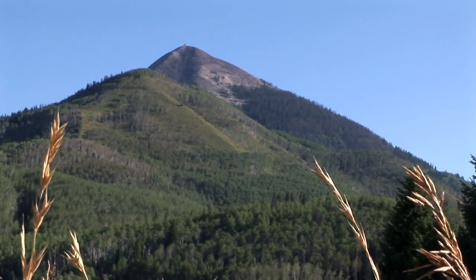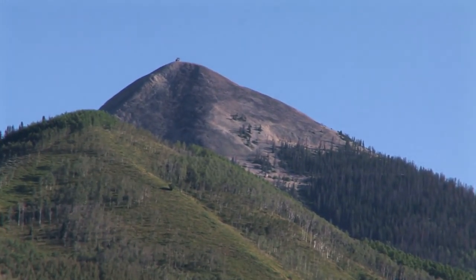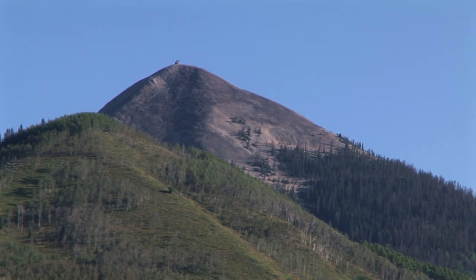And back in the 1800s, they took all the lumber and stripped it from the top of that mountain where they were digging for gold. And they used it to shore up their tunnels and so on. And the trees have never grown back. But we found this beautiful little teepee here.